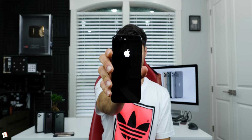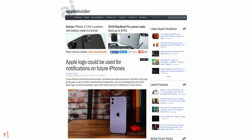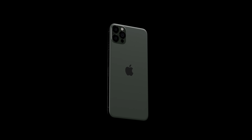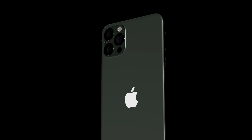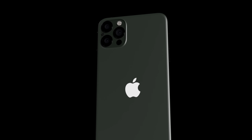And it seems too good to be true, but the Apple logo may one day glow on your iPhone. A new patent submitted by Apple just the other day, picked up by Apple Insider, details adjustable decoration, so a color-changing LED on the back of your iPhone, which would presumably be in the Apple logo, that would change depending on the notification coming to the device. It details iPhones, iPads, different computers as well, so Apple could be making a huge resurgence in the glowing logo. Apparently, it would be adjustable depending on the notification, such as an incoming call or a calendar reminder.